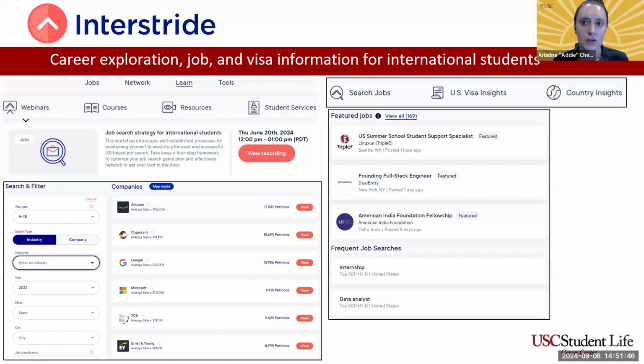I definitely recommend checking out at least Job Search Strategy for International Students, because that one's always hosted by the CEO, and he does a really good job with that presentation. But they also have workshops on things like immigrating to Canada, success stories from international alumni, how to change career paths, or a lot of different things.